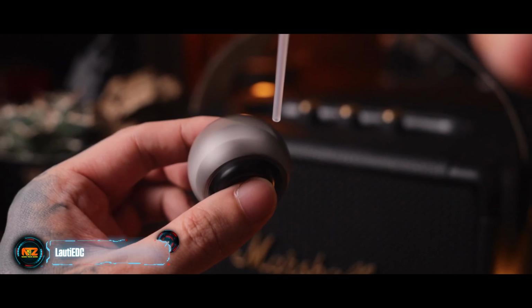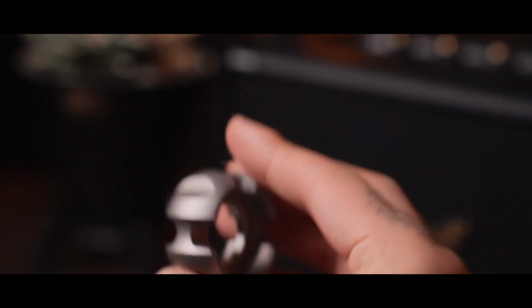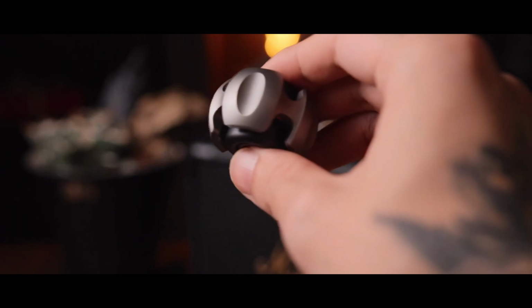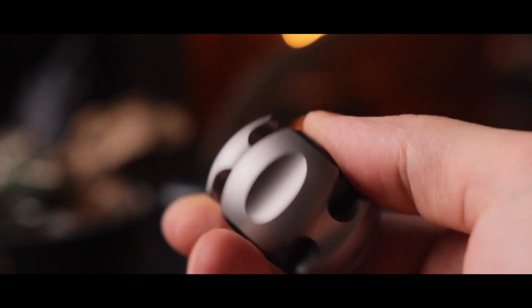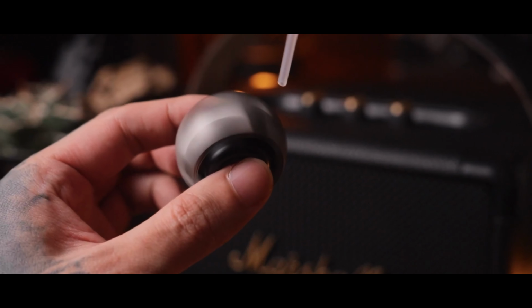These fidget spinners are a fun and creative way to relieve stress, boost concentration, and add a touch of personality to your day. LautiEDC focuses on high-quality fidget toys, often made from premium materials like titanium and brass, ensuring durability and a satisfying feel. The company offers various customization options with different colors, finishes, and themes, allowing you to find one that perfectly suits your style.